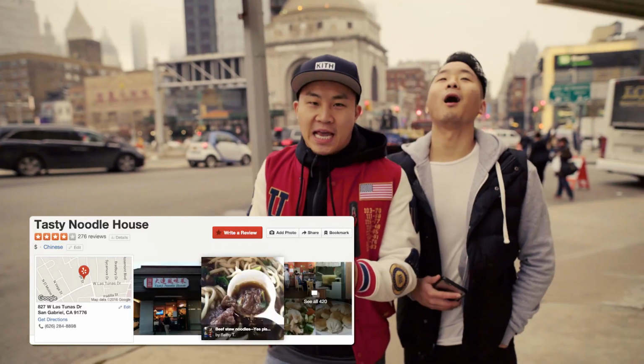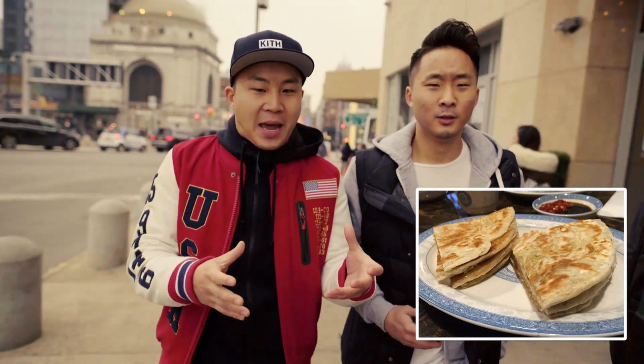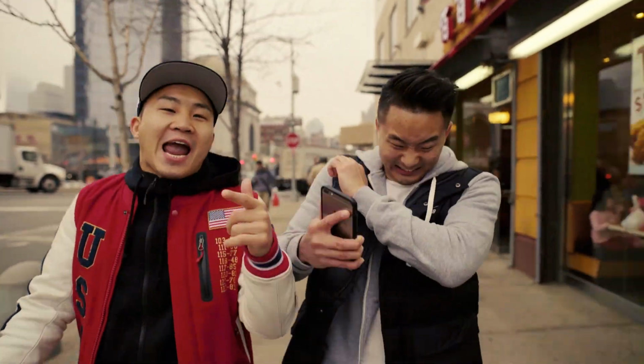Tasty Noodle House in San Gabriel. You have to get the garlic grilled eggplant, and then you have to get the tung yau bing, which is the scallion pancake. And you have to put the eggplant on top of the scallion pancake, make a little soft taco, and it's hella good. Oh man, that's probably the best vegetarian dish you can eat.